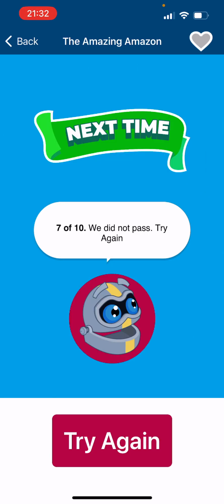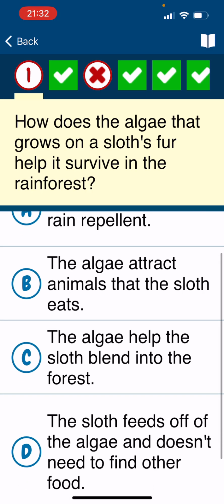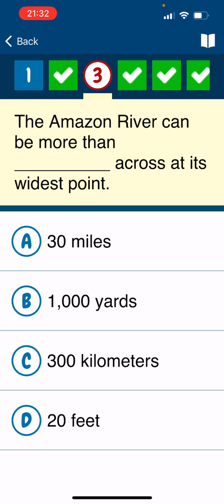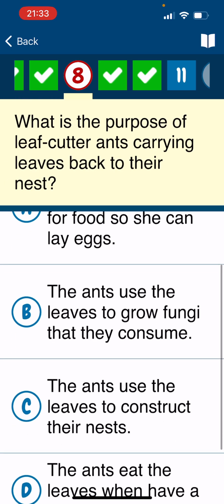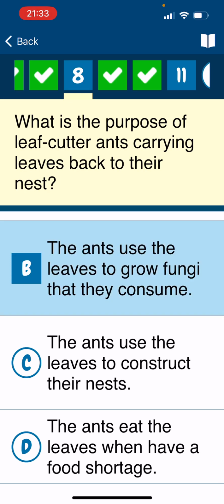We almost passed. Okay, so click on the items with the red. It's not the B option, so I think it will be the C. Oh, so my guess is not correct. The Amazon River can be more than 30 miles or 20 feet. I really should remember that specific number. To construct the nest, B, right?